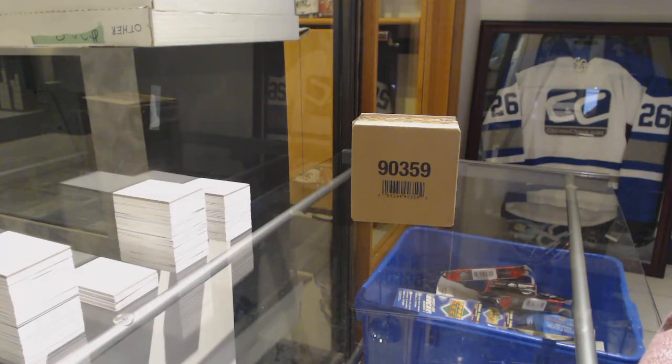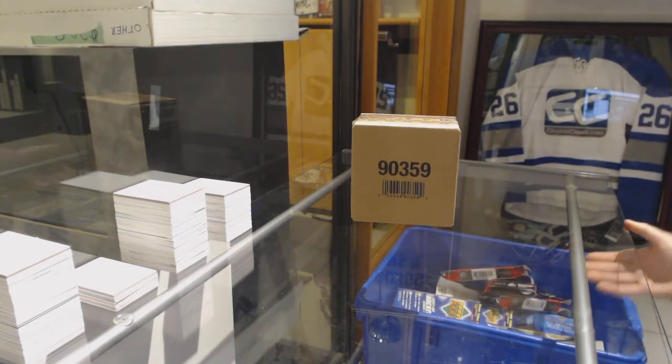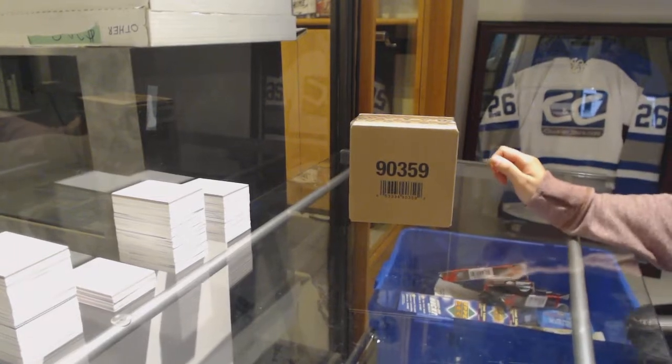CNC Group Break 9404. We've got the 1819 Upper Deck Black Diamond 5-box break. Best of luck, ladies and gentlemen.